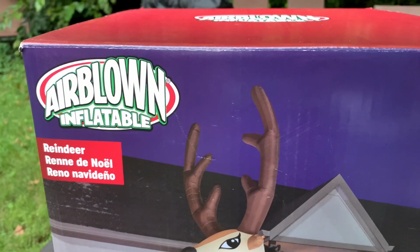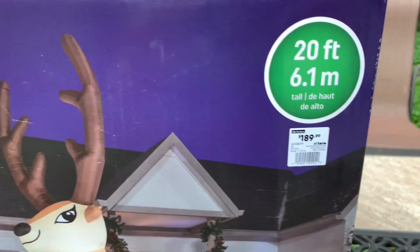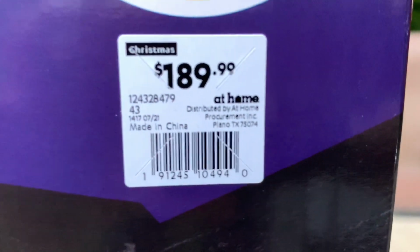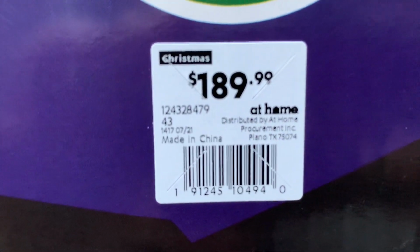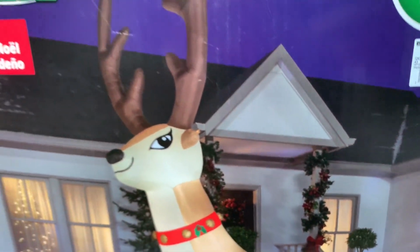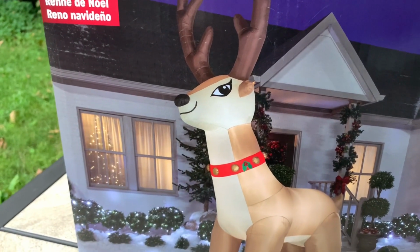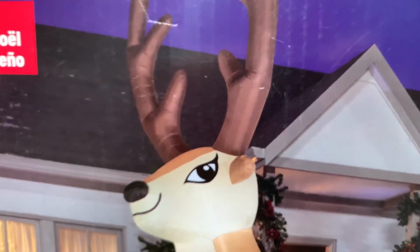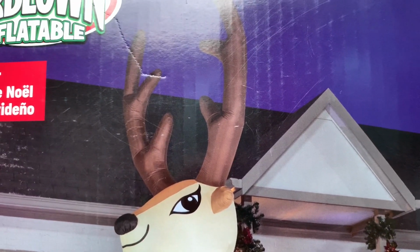They had this one obviously in the store display, so this will be on display if anyone wants to see what it looks like in person. It should be on display at your local At Home store. They're going to have a few 20-footers at Home this year, more than last year. They're going to have the 20-foot Reindeer, obviously, the 20-foot Nutcracker, the 20-foot Snowman, and finally the 20-foot Santa.